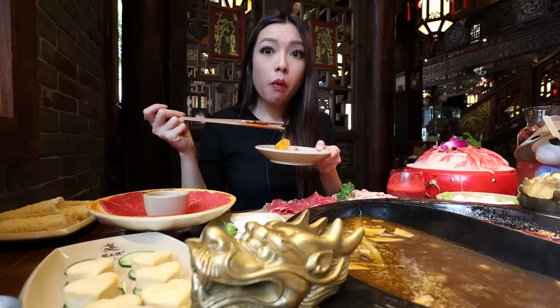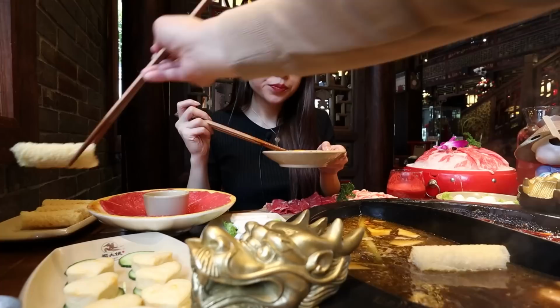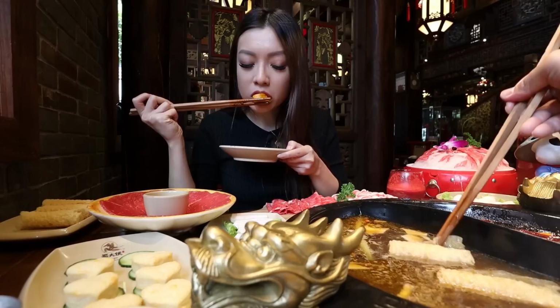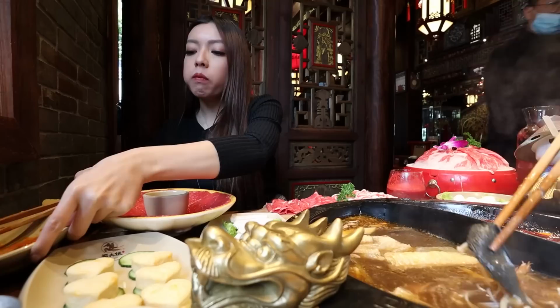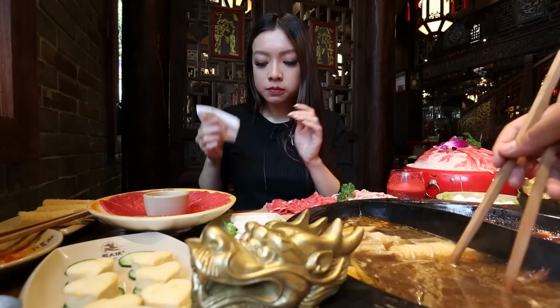Wow. Man, that is the best bean curd I have ever had in my life. Not like the frozen fish tofu that I'm used to eating. It's like legit. This is incredible. I mean, look at it. Very thin, very soft. Amazing. Oh, here's that black thing that I put in before. Let's try this out, guys. Oh my God. I think it was chicken skin or something.